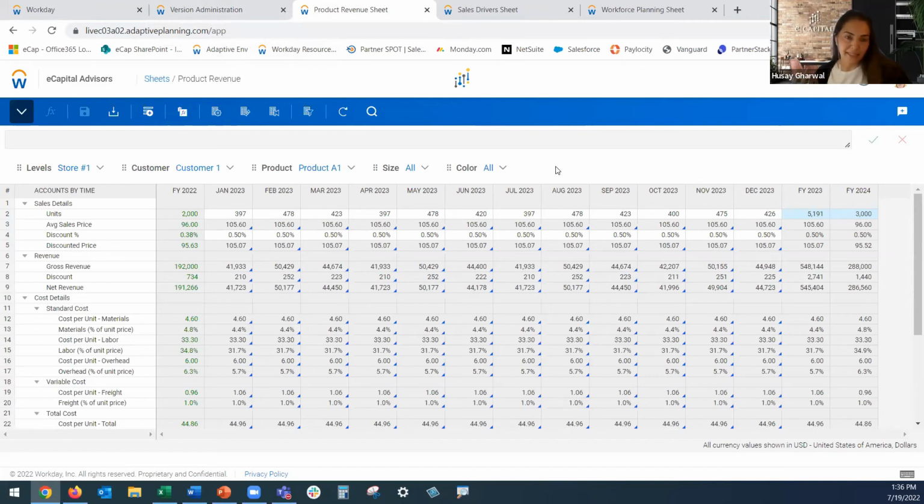Adaptive calls this the elastic hypercube technology. That's the architecture it's built on. It's a big fancy word, but all it really means is you make a change in one place, it turns blue upon save. You can really see the impact in real time, and that gives you the power to make decisions in a timely manner. As Brad was saying early on in our introduction, speed to insights. You make your change, and you can see if you are happy with it in your dashboards, in your reports, really anywhere, to be able to make those timely decisions.